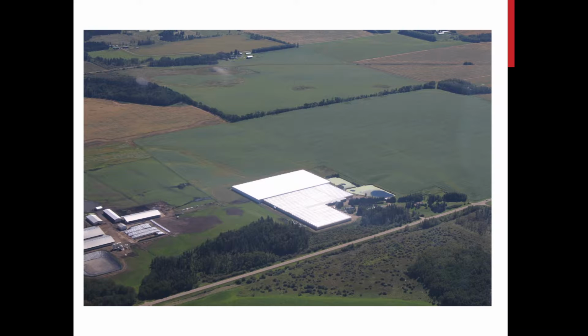And if you're not familiar with the greenhouse industry, it does seem like it's a large facility. For Alberta, it is, but nationally and in the States, there are farms that are almost a whole quarter section, 100 acres, 150, 200 acres.